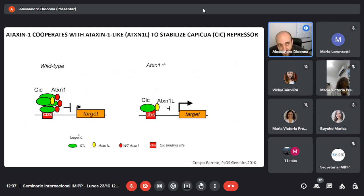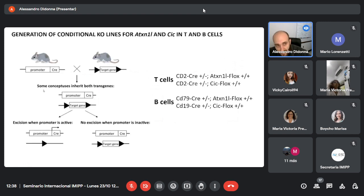So at the molecular level, from all the SCA1 studies in the last two decades, we know that ataxin-1 takes part in a large protein complex together with other proteins such as ataxin-1-like and Capicua. They form this large complex that sits on the promoter of specific genes and inhibits their transcription. So it's a negative gene expression regulator. So we were keen to understand if the same binding partners that we know are involved in the central nervous system are also involved in mediating the function of ataxin-1 in the immune system. To test this in the lab, we decided to follow a conditional knockout approach.